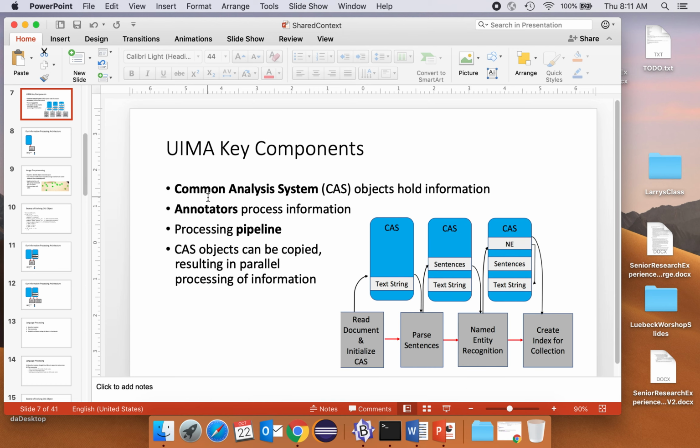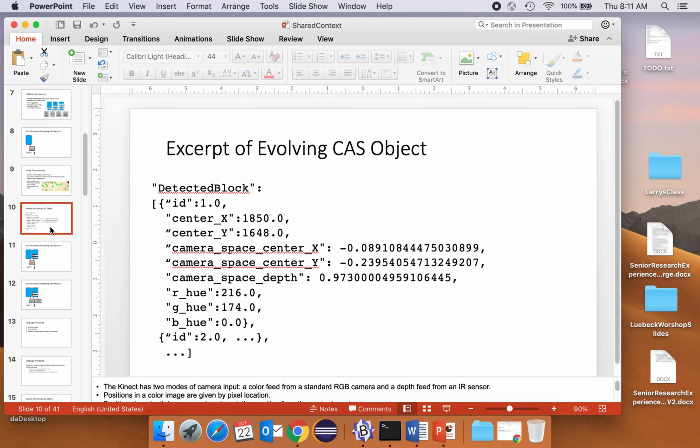If we go back to this one over here, we don't do everything in one fell swoop. We do one thing at a time. Read the document, initialize. This is good engineering, right? Check. Parse the sentence. Check. Moving on, right? So that's what we're doing. We're doing just one thing at a time.